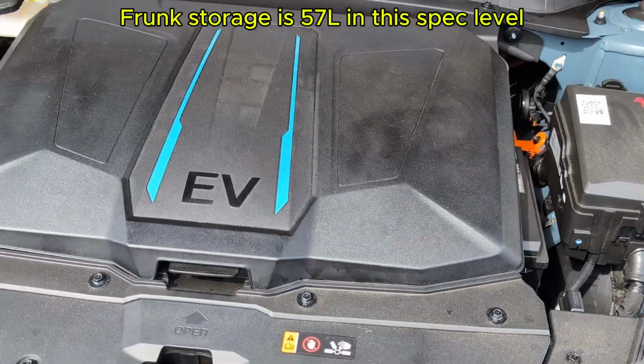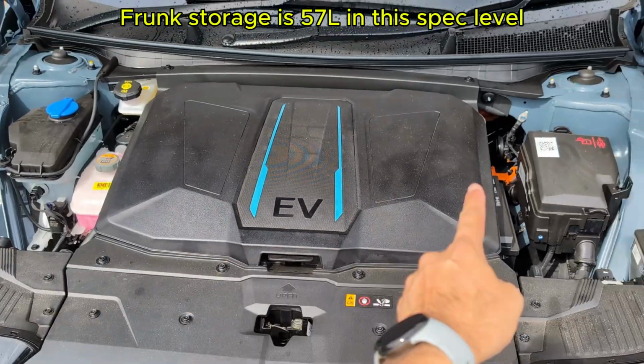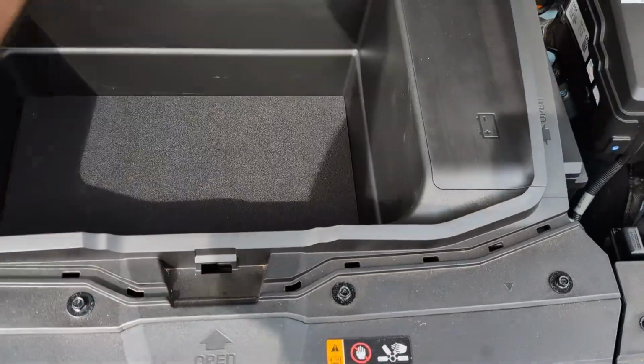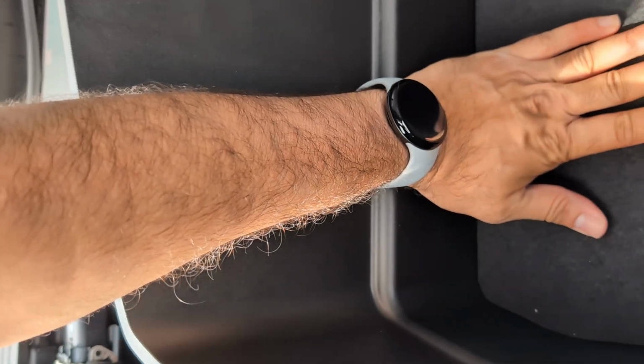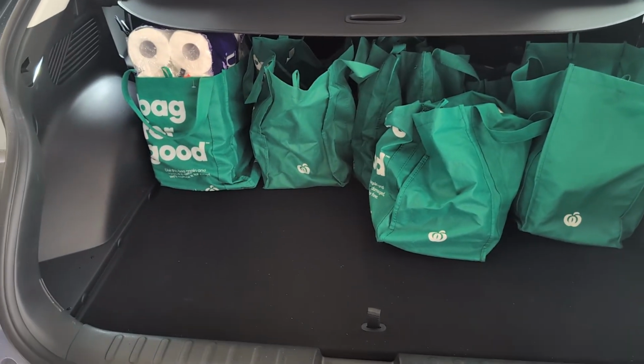Underneath the front hood, you'll find a nice storage space, a front trunk. Not all electric cars have this. For example, the Xpeng G6 doesn't. In here, you could put takeaway food, perhaps, that is a bit smelly, or sports shoes and equipment that you don't want to mess up the boot. Whatever you want, just use it.